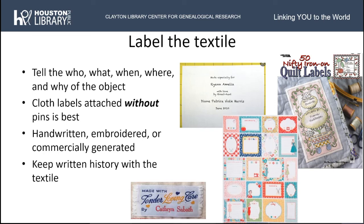You can handwrite them, embroider them, or have them commercially generated, such as the Made with Tender Loving Care one at the bottom. The quilt my mother made me for my 25th birthday has exactly that same one, except it has her name on it. And those were commercially made. So at least there's something about who the maker was.